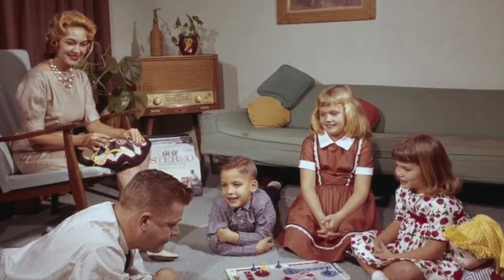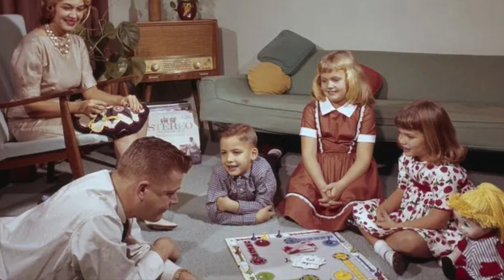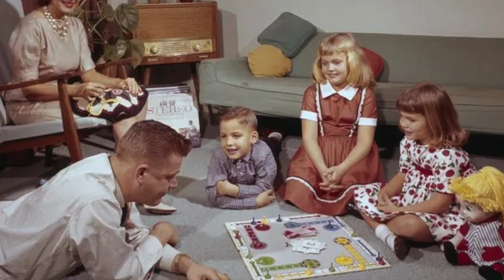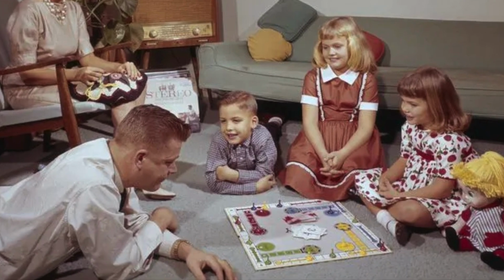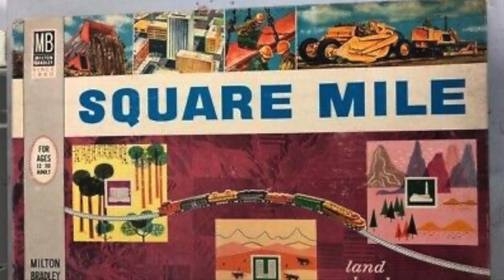All of these games so far have stood the test of time. They're still being sold, played, and enjoyed by new generations of gamers. Some games, though, never seemed to gain much traction, and they quickly fell to the wayside.